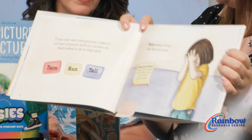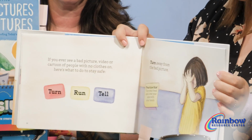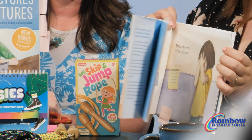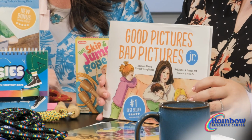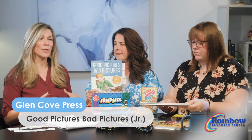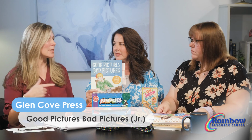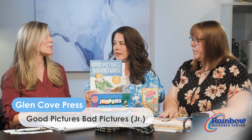I like the very simple steps. Turn, run, tell. And that's so easy for especially a little one to remember. Yes, 3 simple steps, and it goes into a little more detail with those. But, you know, the more that you read these with your kids, and that's the goal, is read them often so that they're continually reminded of those steps and they're continually feeling assured that it's okay.